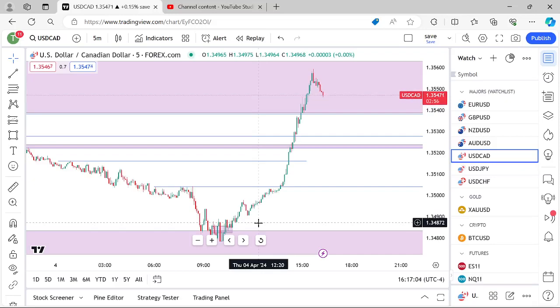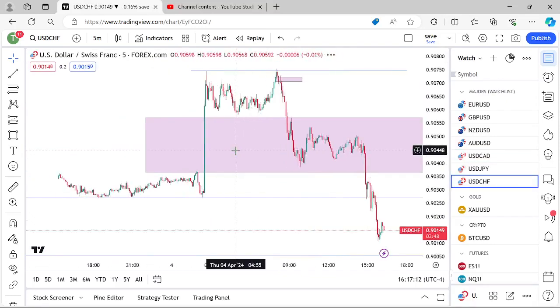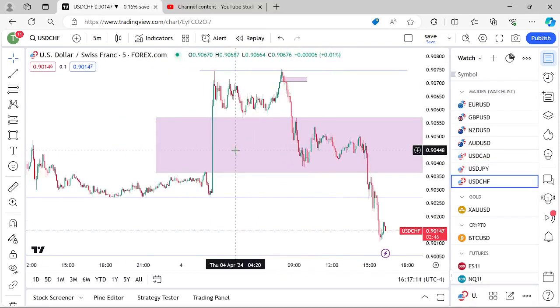So that was the case, guys. That's what we had on it. Really nice push. And then we had USD CHF. So this thing, like, it pushed up immediately. Like right before we're coming to London session here, this thing pushed up because it had news. Like, it had high impact news right here. That's why you had such a big explosive push up.